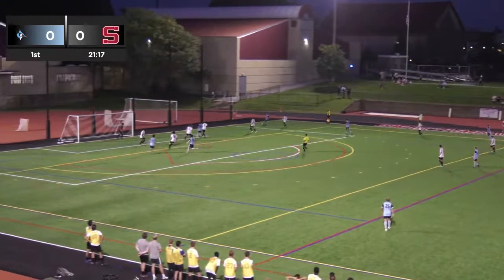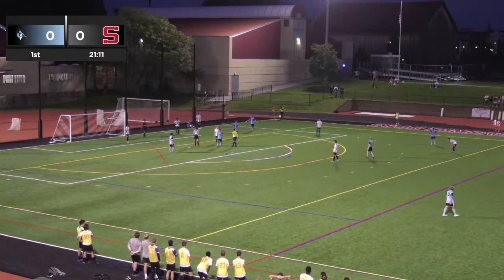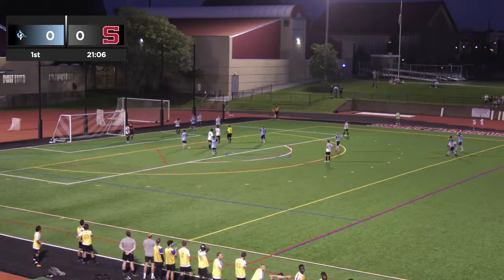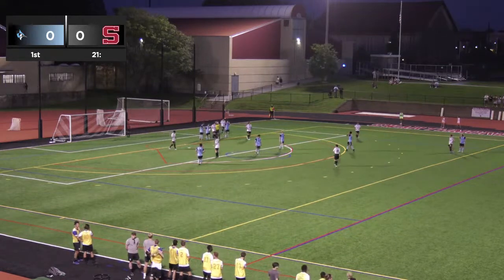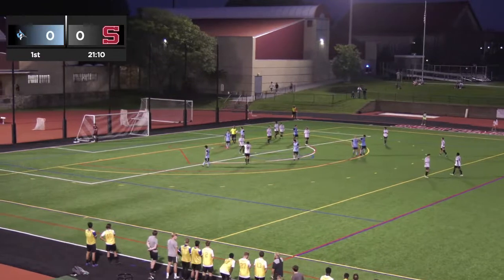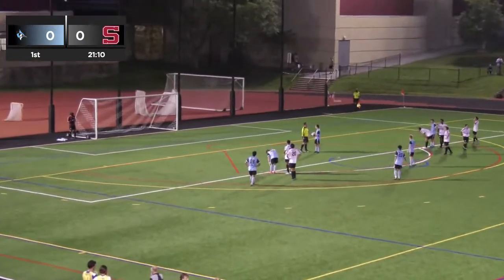Into the corner it goes. Look for a cross here. Into the box. And the ball's out of bounds. I think they're awarding a penalty kick. Did I see a motion towards the stripe? It looked like the sideline ref called it out of bounds. But the lead referee looks like he's putting him on the stripe.